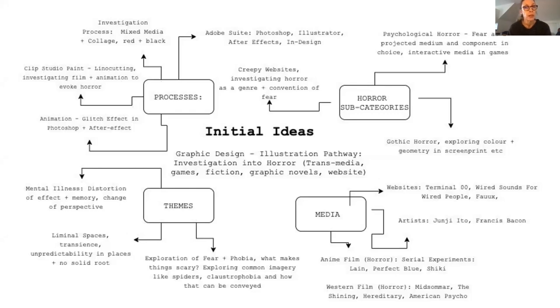So what she's done here is she's given us some initial ideas. This is like a brainstorm, what she's thinking about. So this is about horror. This is about fear. It's about phobias. So she's given us all different possible areas that she's exploring. Next page, please.